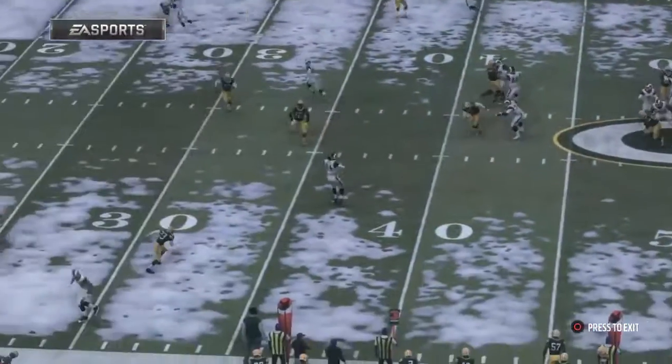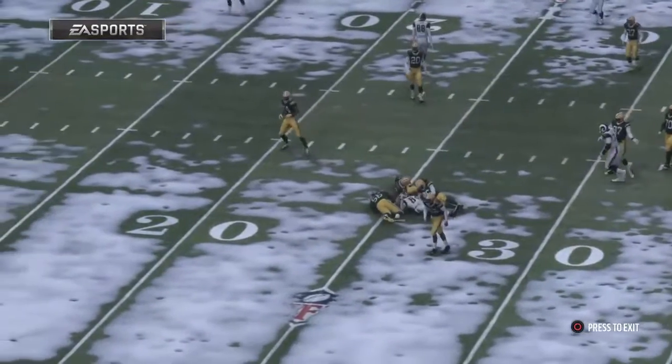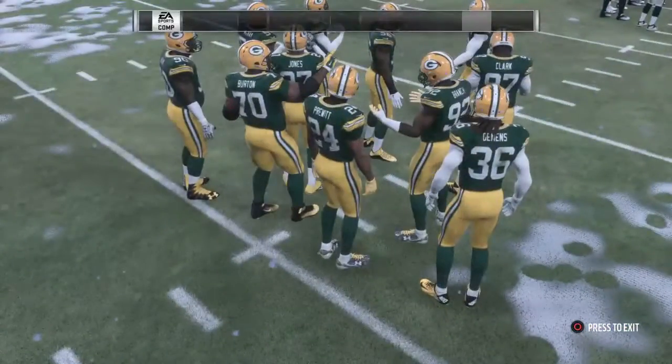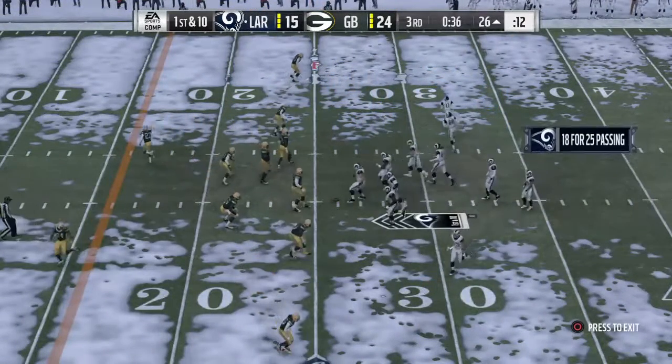But when you hit him on the move like that, and he's able to get into open field with a full head of steam, oh, boy, it's going to be tough to get him down. Yeah, there was a big window. They're lucky they did get him down. Now, this will be the 9th play on this drive.